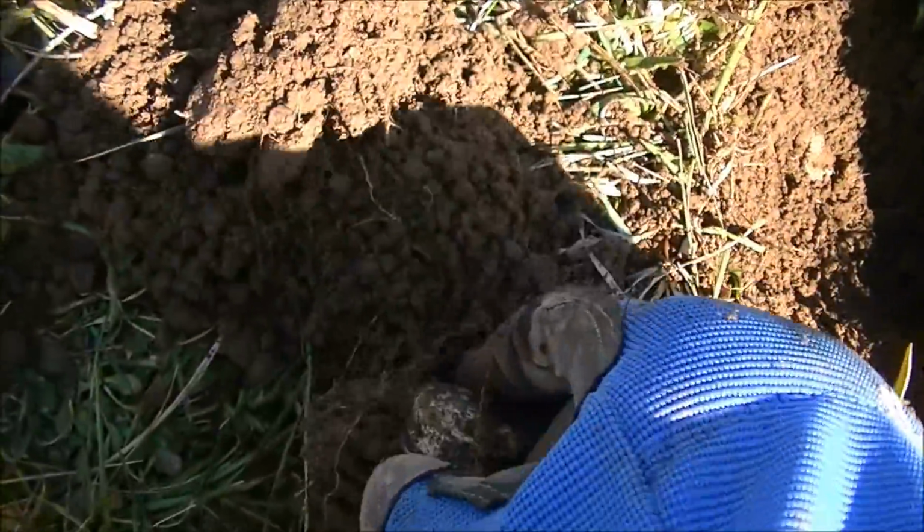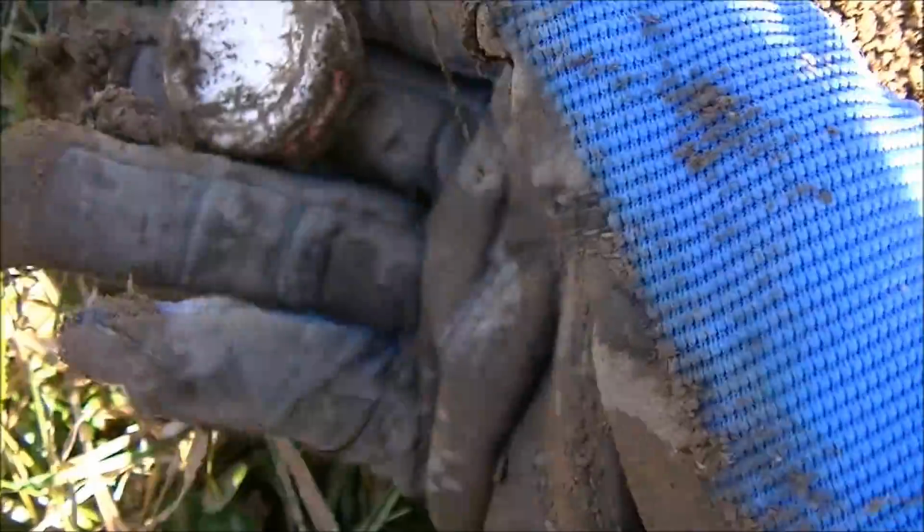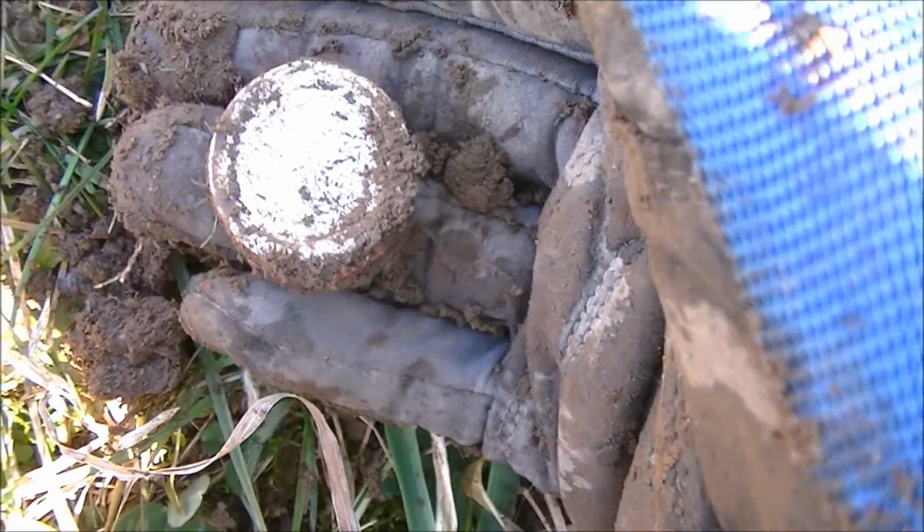Oh, it's not even a coin. It's just a perfectly preserved, non-smushed aluminum bottle cap. But hey, that's old trash right there. I think that might be an old bleach cap. I don't think that one's to a soda. Oh well.